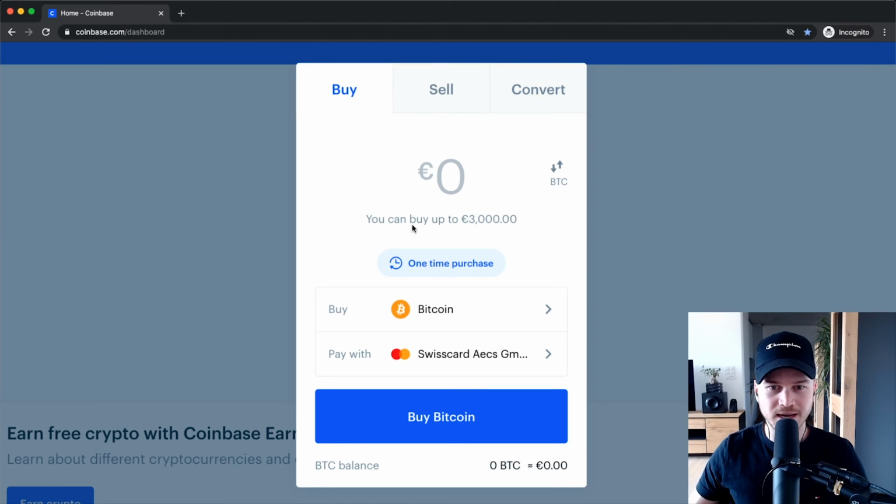And then you notice that you can buy up to 3,000 euros worth of cryptocurrency with one transfer. This is because I am in Europe, so you can see euros here. But if you are in the United States, you're probably going to see US dollars. And if you are in Great Britain, you're probably going to see British pounds.